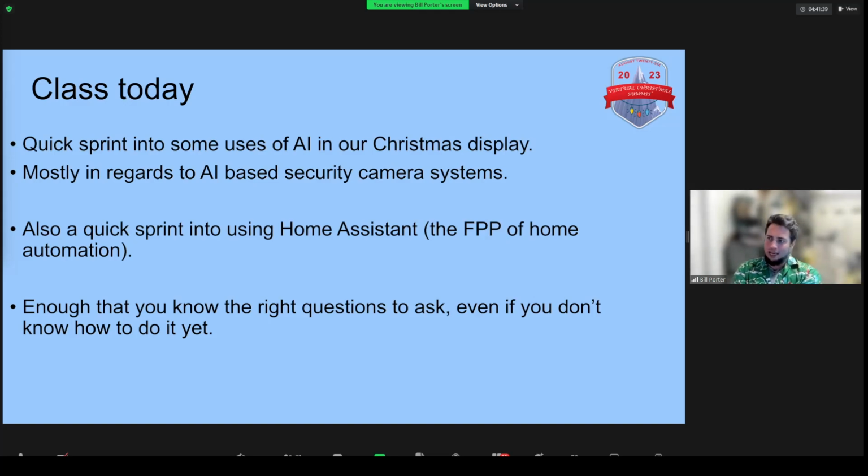Once we can do that, once we have something that can actually tell us what our security cameras are looking at, then what do we do with that information? Well, that's where Home Assistant comes in, and automation. Since I promised an hour, I can't do more than an hour. I can't really hold your hand all the way through this process step by step, but I guarantee you by the end of it, if you're new to this, you will at least have an idea of the right questions to ask and not be lost in that regard.